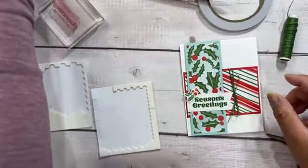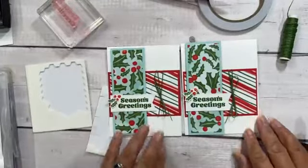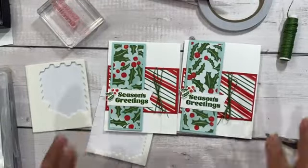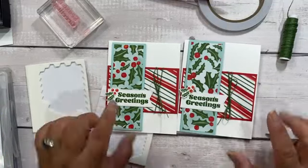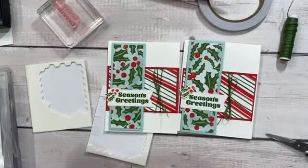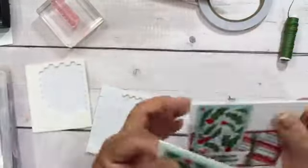And there you go. So that is card number one. Ta-da! So you see I did go wider. Real simple design, easy for you to use over and over again. It seems like cut the opposites. And you can do this with any scrap you have from any collection.